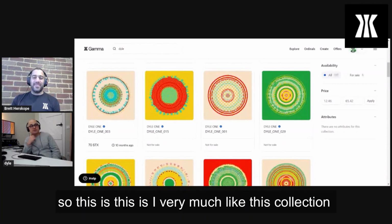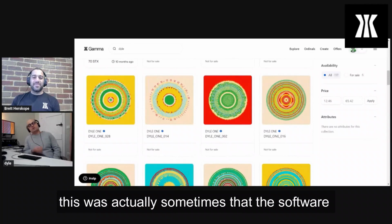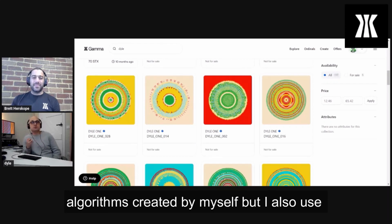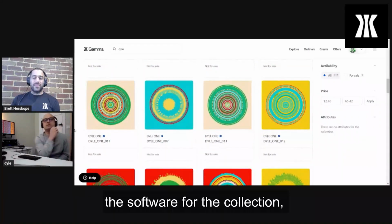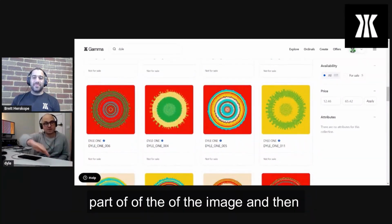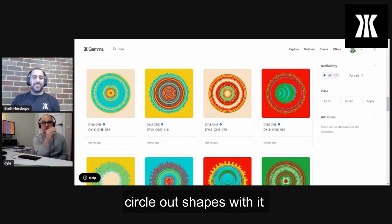I very much like this collection. This was actually software I created. I use tons of algorithms created by myself, but I also use very old video effects. And this one I used specially for this collection. It's not part of my software. I just altered the software for the collection. It's a kaleidoscope effect, where you multiply part of the image and create circular shapes with it.